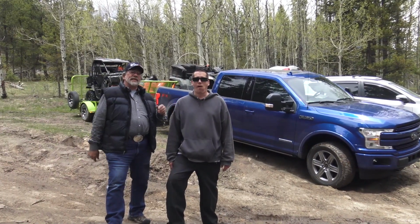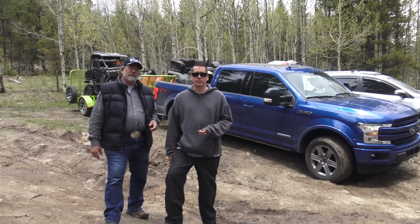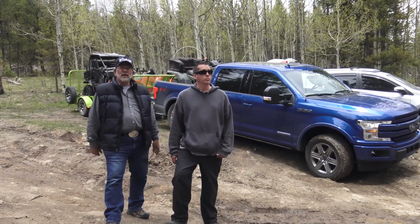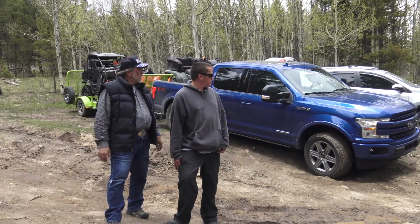Mr. Truck here with another exciting adventure in the Rocky Mountains. This week we have that new diesel from Ford, the F150. It's a 2018 with a 3-liter V6 diesel. We're pulling the ATVs up here by Winter Park, going to go riding in the hills where there's not too much snow.